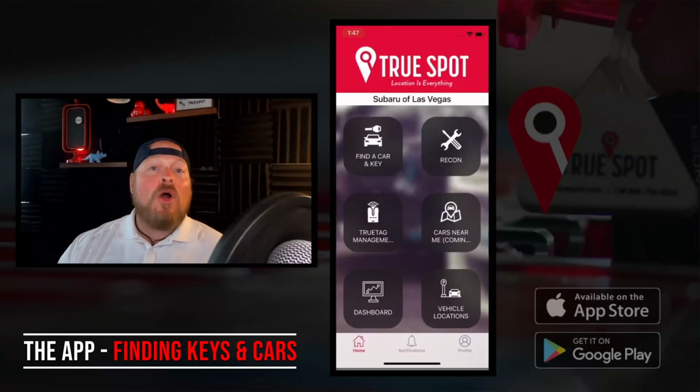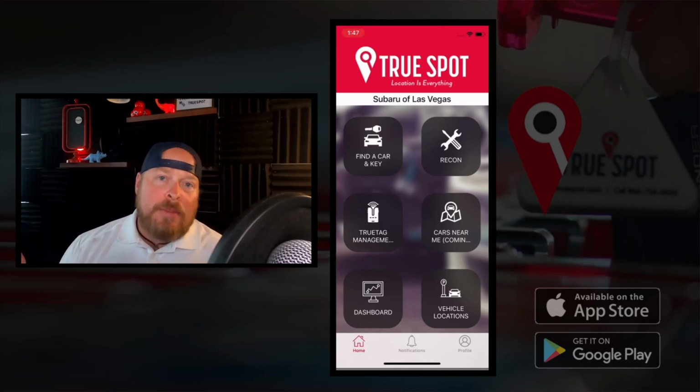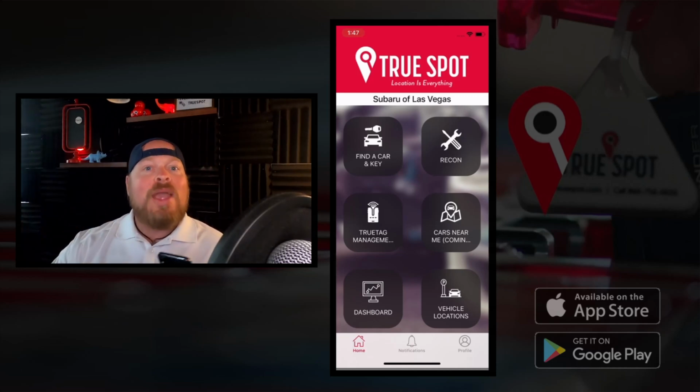All right, guys, so here we are on Subaru of Las Vegas's app, right? So this is going to be the app dashboard. So I've got my phone mirrored to the screen. Now I just want to walk you through the home screen and then we'll look through a search so you can see how this works.